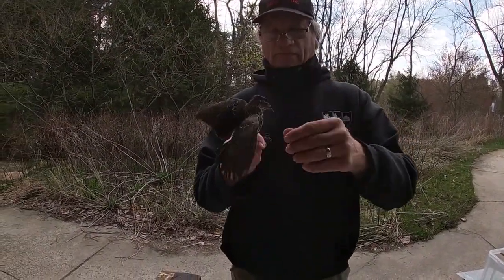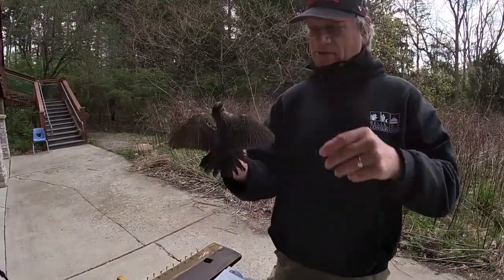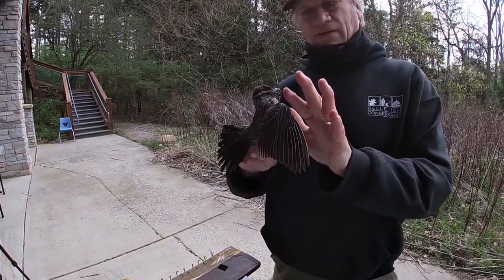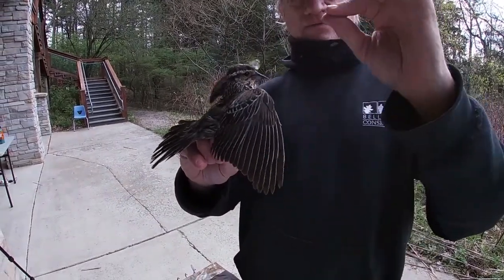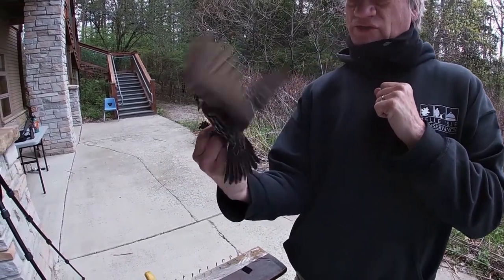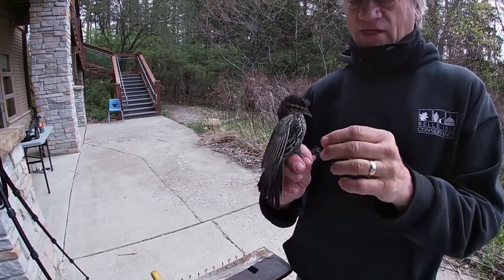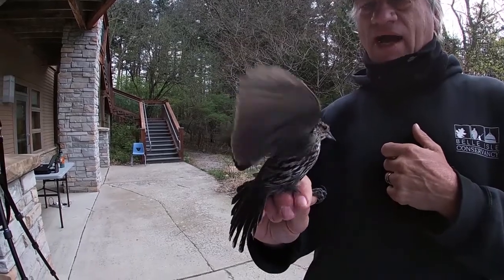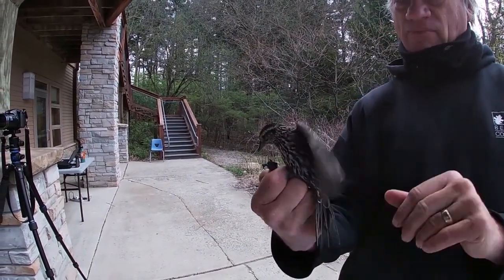So going through our identification process, the size of this bird is bigger than a sparrow, smaller than a robin. It's got a triangular beak, but it's sharp and pointed. It's not a short triangle like a sparrow. But this is a stripy bird. It kind of looks like a sparrow, and a lot of bird watchers, when they see this bird, which is very common, think it is a sparrow, but it's not.